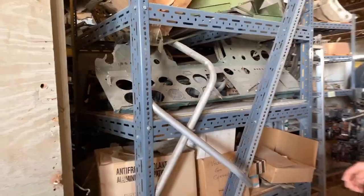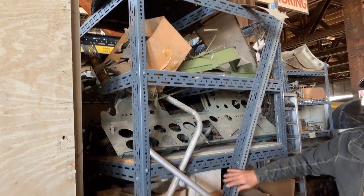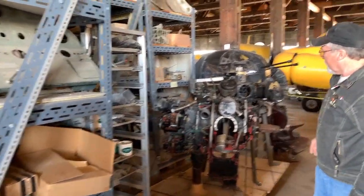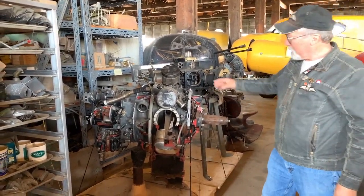I mentioned the Cessna Crane. If you notice this pile of stuff, it's all bits and pieces of Cessna Crane. So someday, we do have some interesting engines that are taken apart.